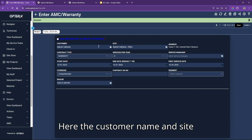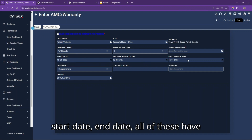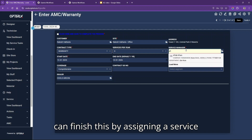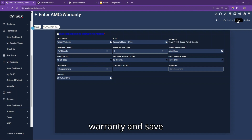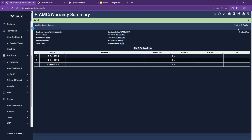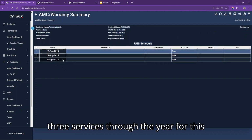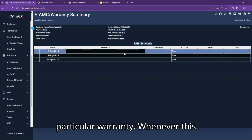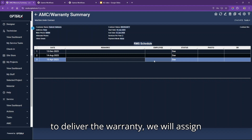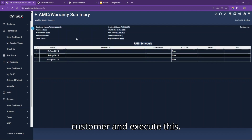Here, the customer name and site and all the warranty related details, the start date, end date, all of these have been filled up properly. We can finish this by assigning a service manager who will take care of this warranty and save. And that's it. We see that a schedule for the warranty service has been created. We will be providing these 3 services through the year for this particular warranty. Whenever this becomes time to deliver the warranty, we will assign an employee and schedule a date with the customer and execute this.